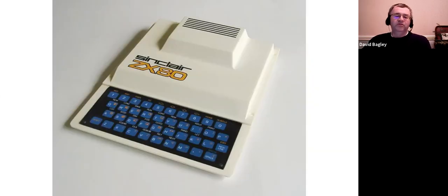Home computers before this, which is the Sinclair ZX80, and I've got one of these, came out in 1980, and home computers before that were really quite rare. My father first purchased our first home computer in 1978, and this was a kit based around an 8080 processor. This processor is the predecessor of all modern PC processors.